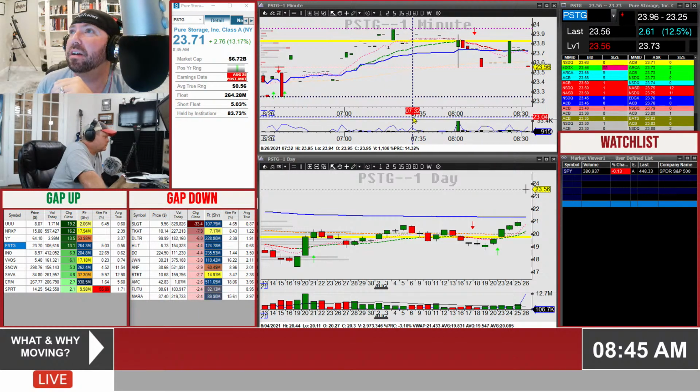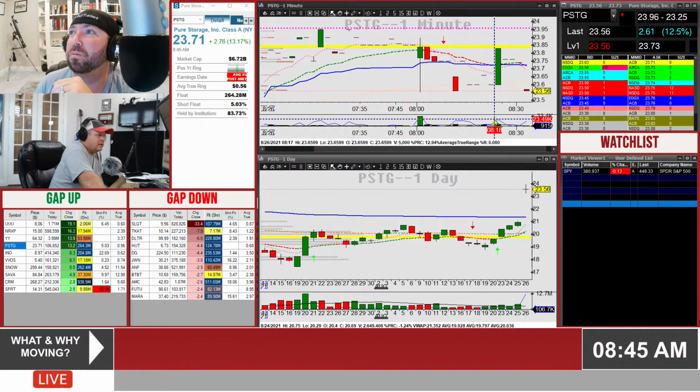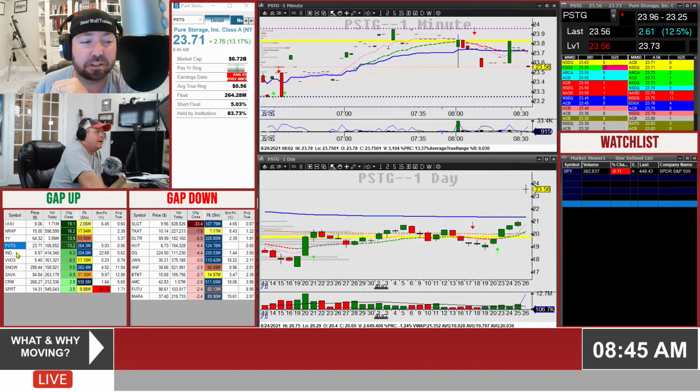Earnings last night on PSTG. It has it on a nice gap. Pre-market action, we'll just go with less than stellar. So sucks is probably a better word.